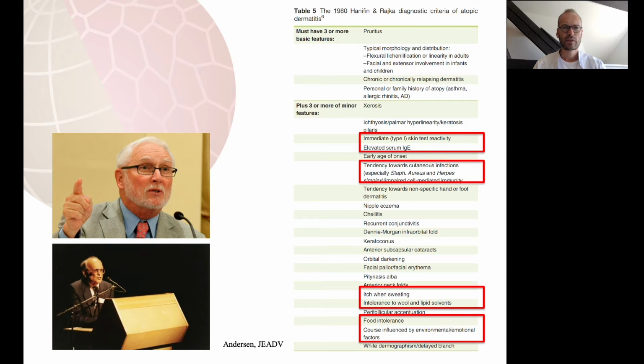So let's start by looking at the 1980 Hanifin and Rajka criteria of atopic dermatitis. Now, atopic dermatitis really is a syndrome, and it can be used as an umbrella term to capture a set of symptoms and clinical signs that are different between patients. But I think the Hanifin and Rajka criteria to a high degree capture what's important for this syndrome.